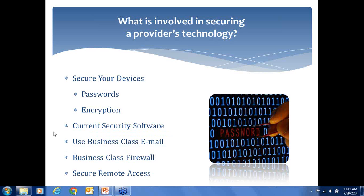On the one hand, we want providers to be able to communicate with their patients. It shouldn't all just be faxes in this day and age. But if you're going to use email, it really needs to be secure email, certainly if you're going to include any PHI in that email.